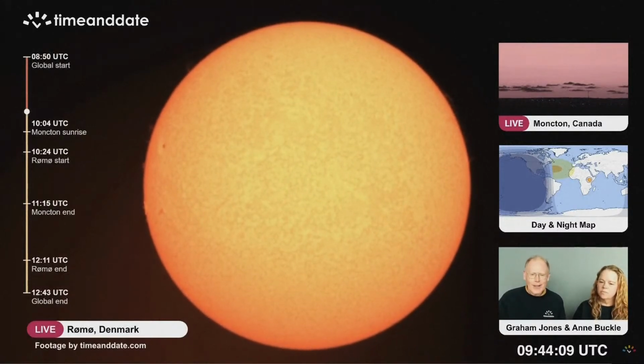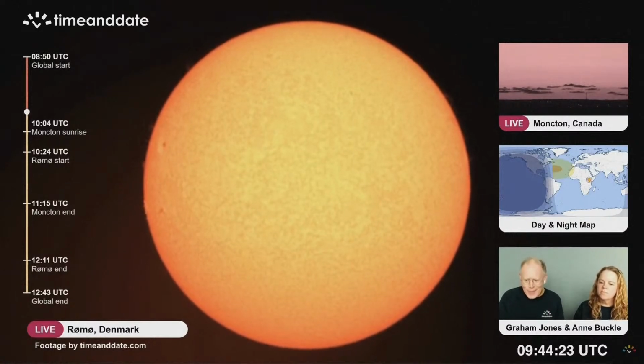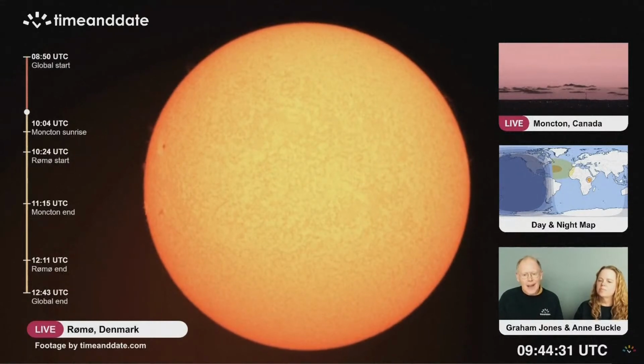Also on our screen, just above us there, we have our day and night map. And this shows us what is happening in the world right now. So just to go through this map, we have a light area on the map, and this is showing where it's daytime, where the sun is above the horizon at the moment.